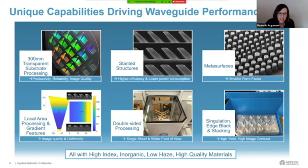And thin, lightweight wafers with nanostructures patterned don't travel well. That's why we have invested in a fully automated back-end line to drive singulation, high-index edge black, and stacking as needed. And with all that, with high-index films that are inorganic and low-haze, deposited on a mature semiconductor process, you can leave your smart glasses on your car dashboard on a hot summer day without worrying about yellowing or delamination.